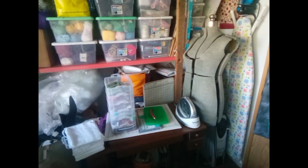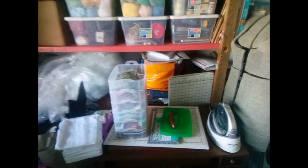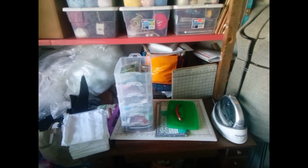And so I'm going to show you a video of the studio mess before and then after, just being able to clear the clutter so that I can concentrate and think. I'm going to start with what is behind me when you're watching my video. This is my ironing station.